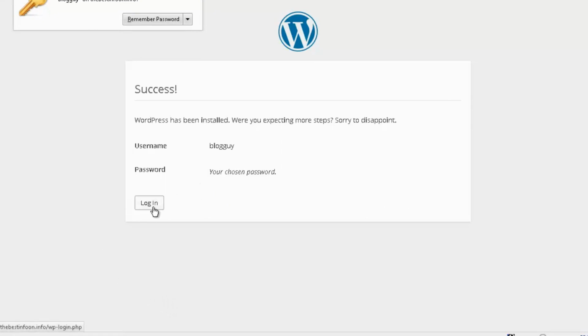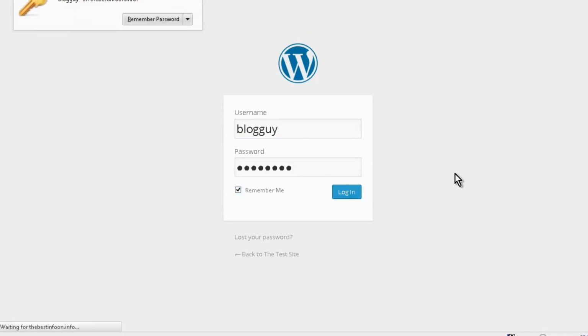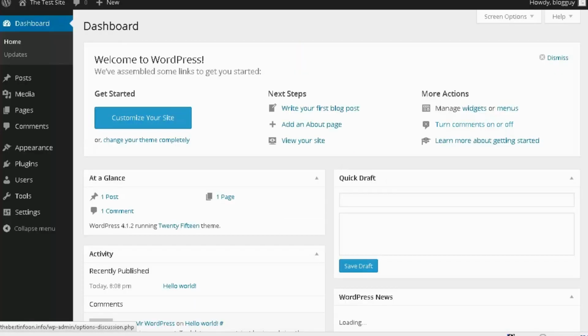Okay, and log in. I'm just going to have it remember me. We'll click login. And there we have it. WordPress is now installed.